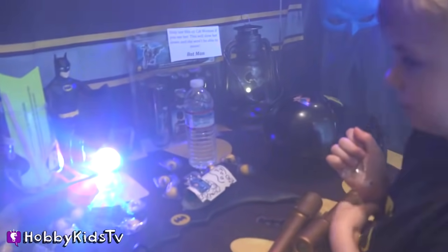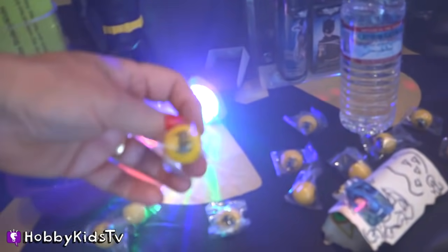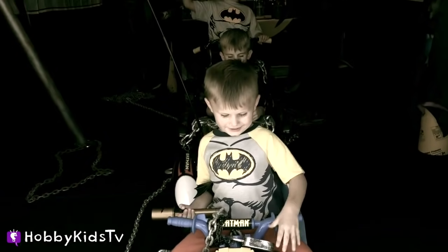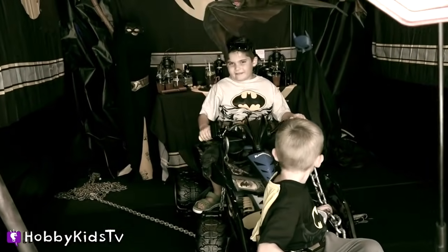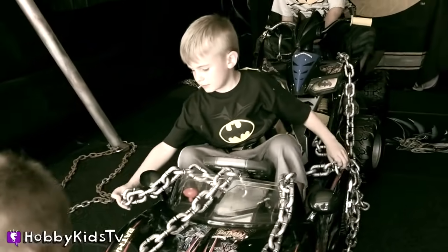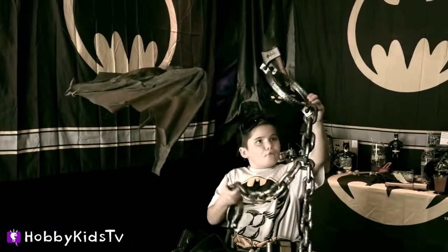I really love gum. Batman left us bubblegum? Batman gum? Ooh, I wonder what that tastes like. Ready to go? Yes, drive these things. Yes. Batman was saving them just for the Hobby Kids. We've got the special key to open them up. Yeah, but where's the special key?